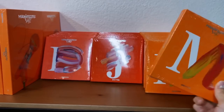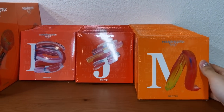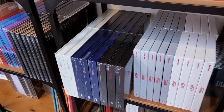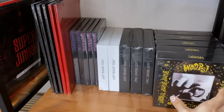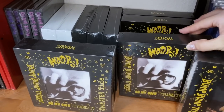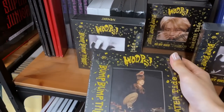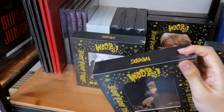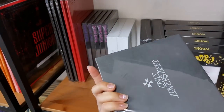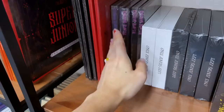It's honestly really interesting to see which version's the most popular and the least popular. Clearly everyone wants that doll photo card. I need to work on my Woodz collection. Which one? They're all so cute. I have too many of these.